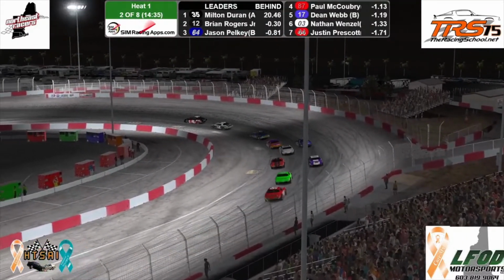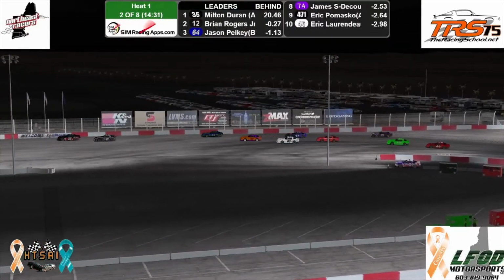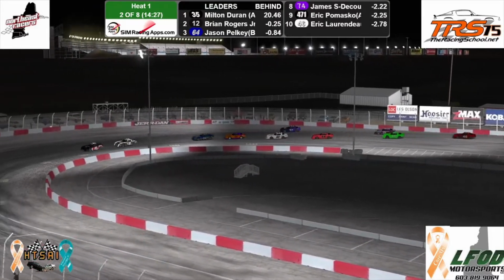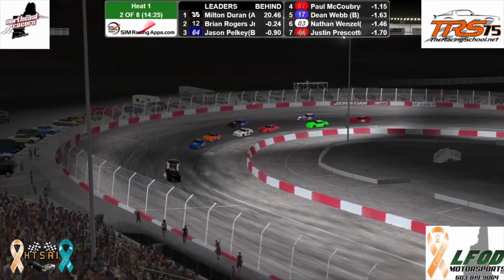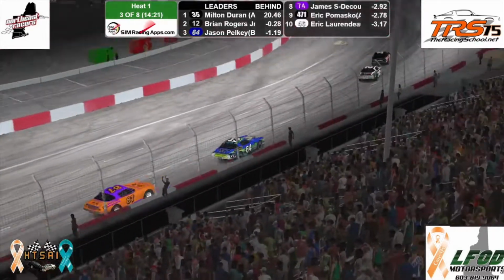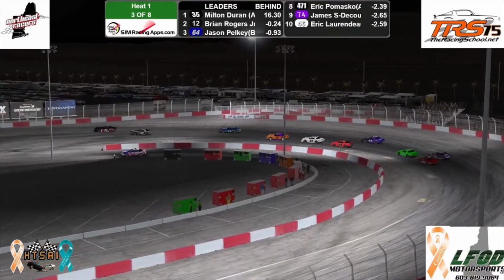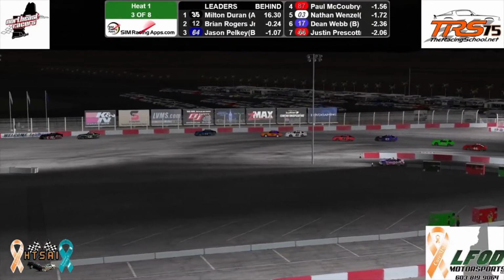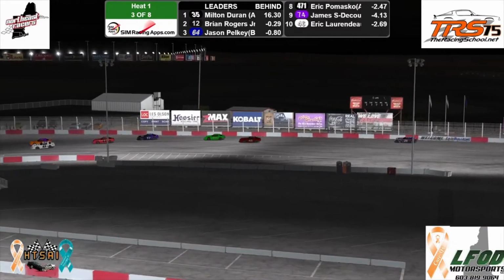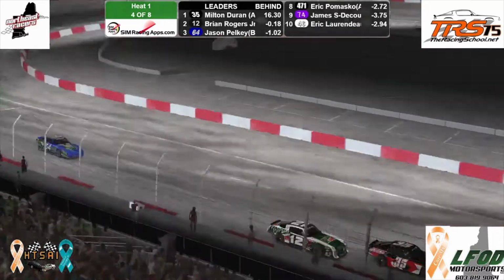The two new members are running away with it so far. Jason Pelkey is just trying to keep Paul McCobrey right behind him. Paul is on the move tonight as well, and it is very difficult to pass on the outside. The only way that they can do that is to drive in extremely deep, and you saw it looked like Cupcake just tried to make the pass to the outside, drove in more deep than he intended to, and ended up almost in the outside wall.